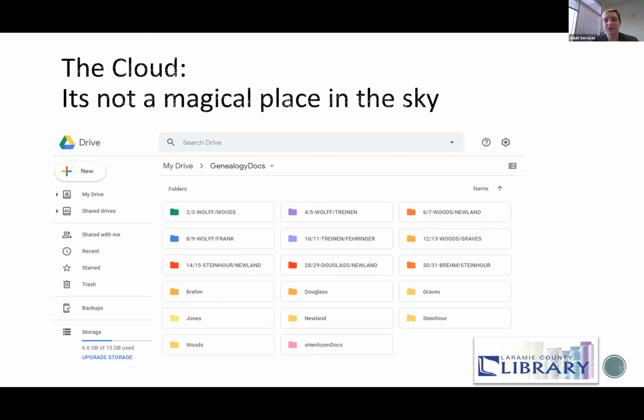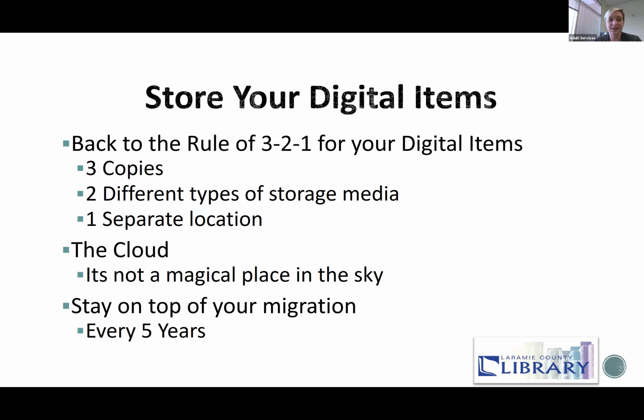The only other thing is I am responsible for making sure I can read the files, and that's where that migration comes in. I can upload them to the cloud, but that doesn't mean in 5 years I won't be able to download them and use them again, or 10 years. If I haven't touched them for 10 years, there's no guarantee that it will open again. So I have to stay on my toes and keep opening things and making sure the file types are up to date, even in the cloud.